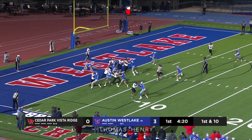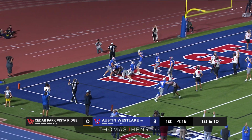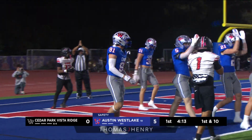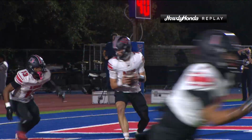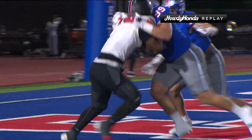On the snap, here comes the rush. J.D. Jackson, stop in the end zone, and this is going to be a safety as a slew of tacklers bring him down. Elliott Shopper is the lead man, and it's a safety for the Westlake Chaparrals as they get 2 more points on the board. A safety as they tackle Jackson in the end zone.